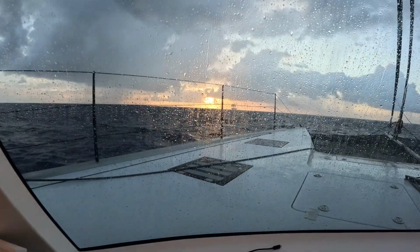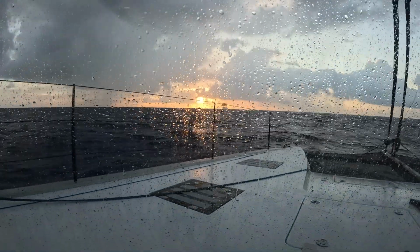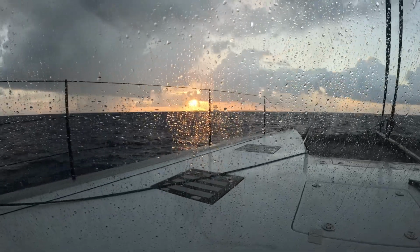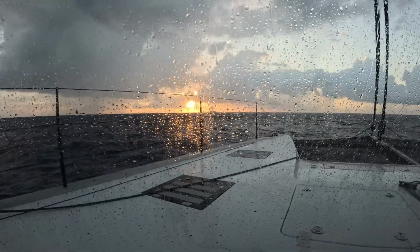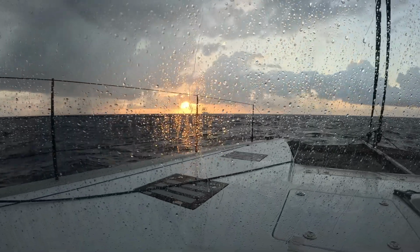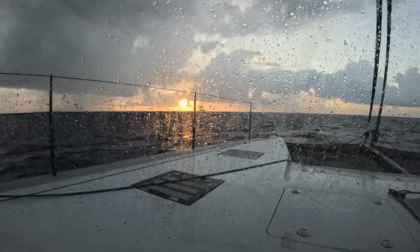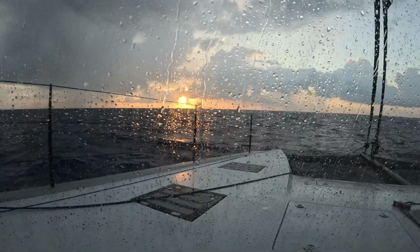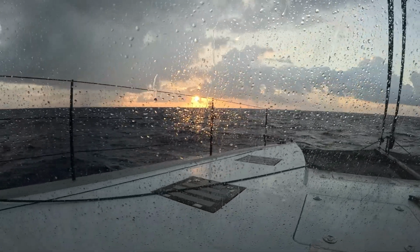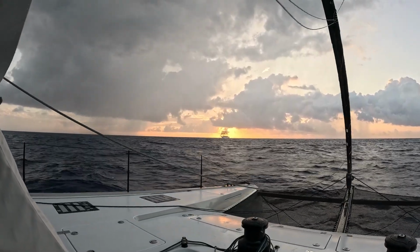So this is kind of an awesome sight to see. There's a massive sailing ship next to us, a 3-masted, 384-foot ship called Sea Cloud 2. And I just talked to the radio officer, and we both made course adjustments so we would pass on their port side. But look at that shot of Sea Cloud with the sun in the background.